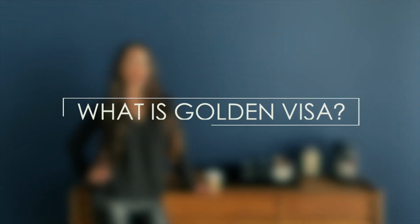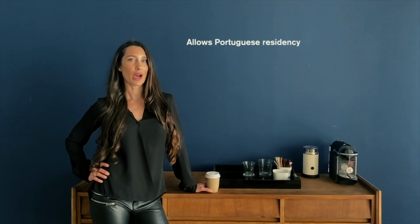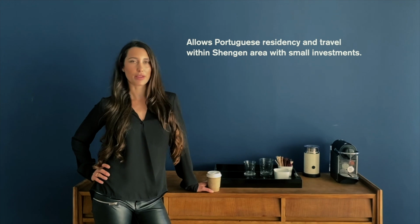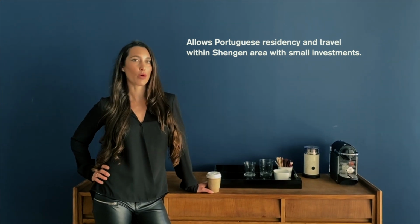Let's talk a bit about the Golden Visa today. The Golden Visa was created in 2012 by the Portuguese government, allowing for Portuguese residency and being able to travel in the Schengen area with small investments, and we're going to run you through these.